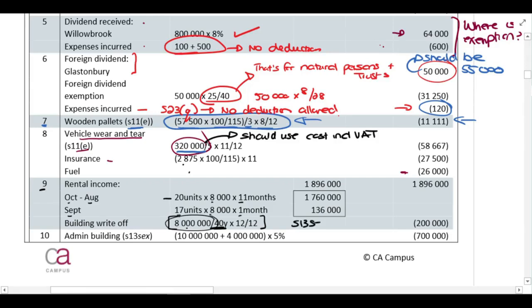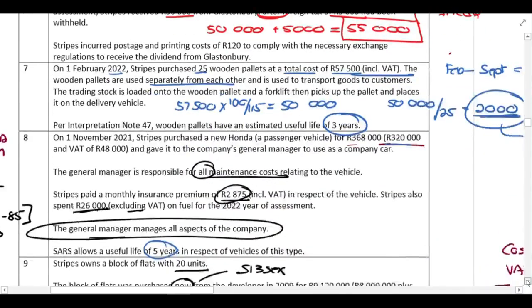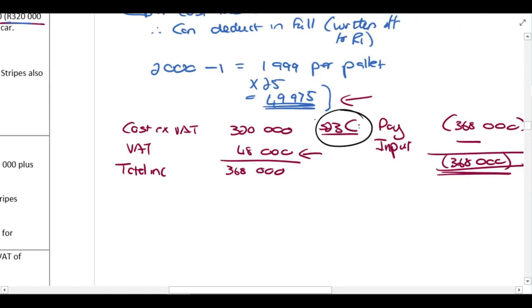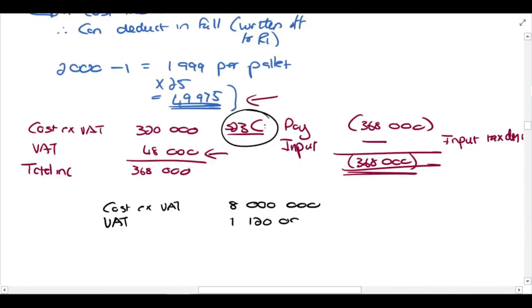So where is Section 13(6)? What is Section 13(6) in this case? It would be 9120 times 5%. That's what they would be able to claim. Why the amount including VAT? Again, it's this whole Section 23(c) concept. The cost ex VAT is 8 million, with the VAT on that of 1120, which gives us 9120.